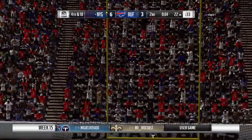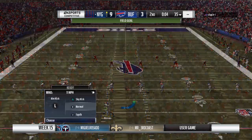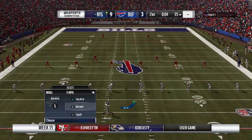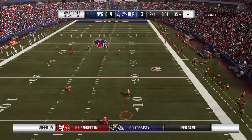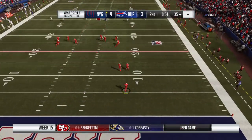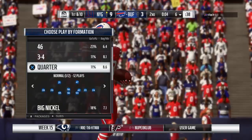And the kick by Rosas is good. And the lead will increase to 6 now. It's 9-3. So he's been a busy man here in this first half. That's 3 field goals for him now. And not just 3 field goals, but 3 for 3. So even though the offense has struggled a bit putting it in the end zone, they've still been able to come away with points due to his leg.